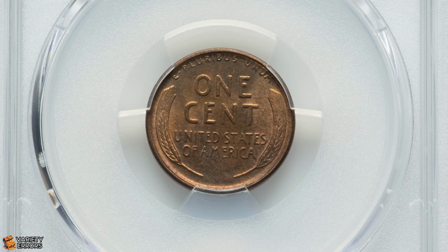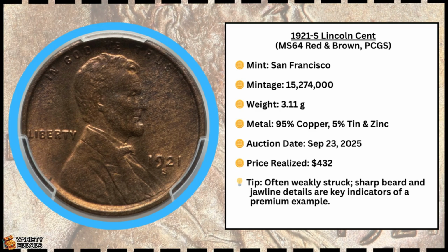The red-brown tones display faint orange in them in this really, really pretty rose accent. A balance that I think gives collectors a good taste of what full red might look like, but isn't breaking that $10,000 price tag mark. This one sold at $432. It's a strong reminder that eye appeal can really outweigh some other factors.